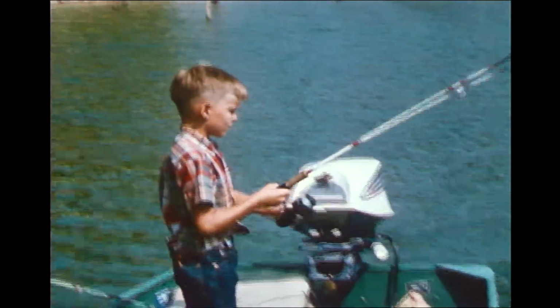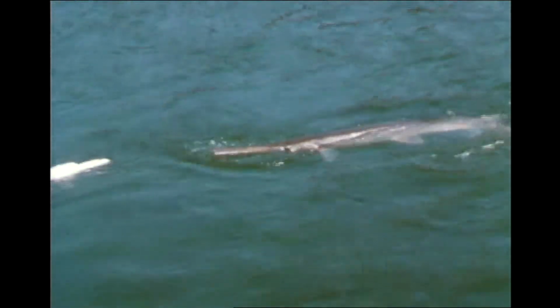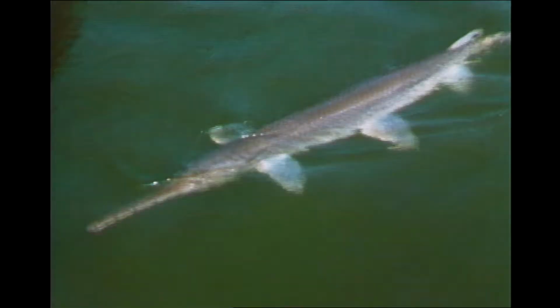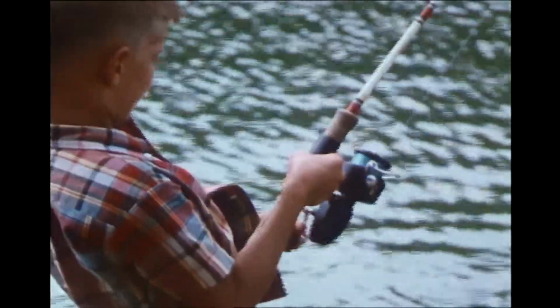For an unusual fishing trip in Kentucky streams or lakes, try for the primitive garfish. On light spinning tackle, this acrobat tests the nerves of man or boy. From the moment he's hooked, the gar's performance is filled with surprises. Let the spring of the rod do the work.